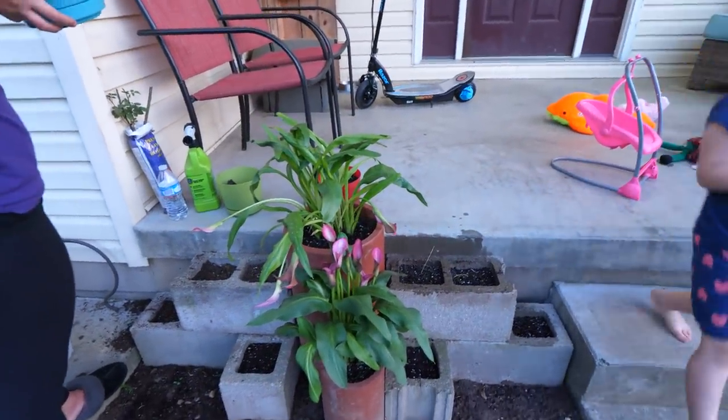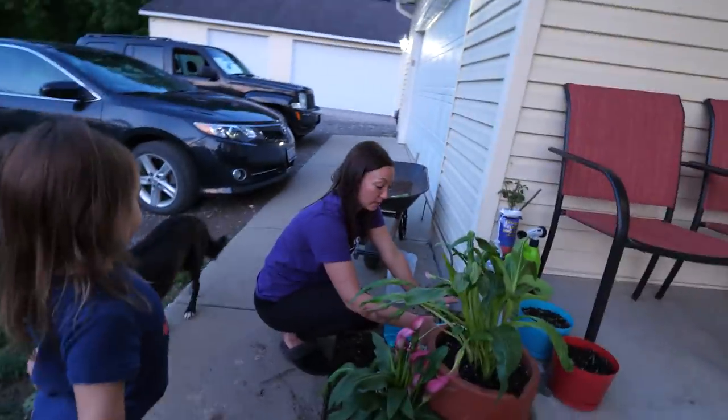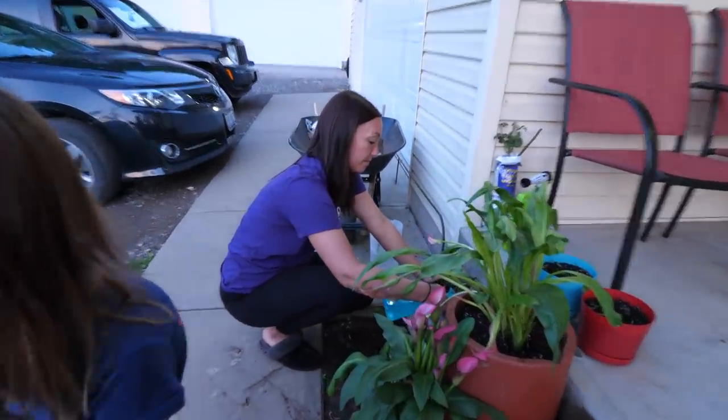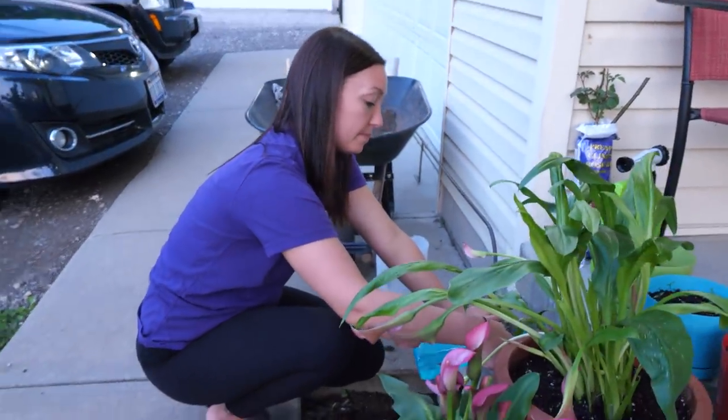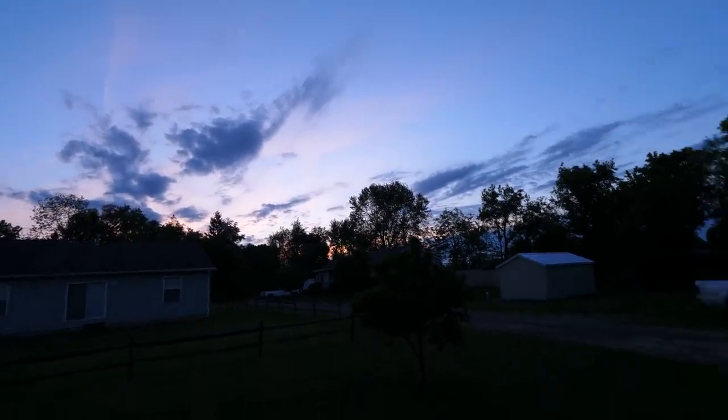That one's done. The two big planters have calla lilies and then there's wildflowers and, ironically enough, Veronica. It's a royal blue Veronica. A royal blue Veronica? Not a turquoise or purple Veronica? No, royal blue.